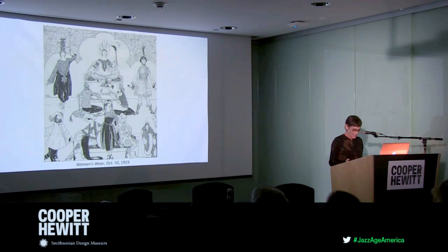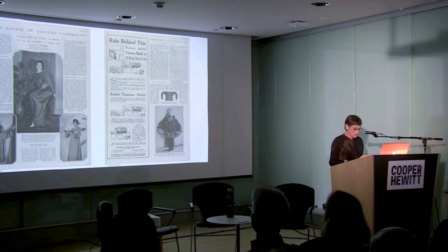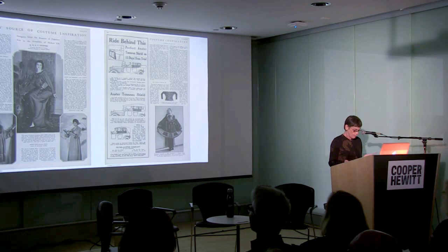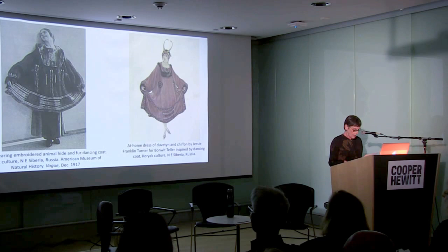Recognizing Turner's talents in textiles and fashion, Crawford chose her to be the featured designer for the campaign. He published a picture of one of the first garments that she made for this initiative in the December 1917 issue of Vogue. So that's the actual spread in Vogue. The garment was a luxurious, free-flowing, at-home gown of soft silk rose duvetyne and blue chiffon with wool embroidery, and that is on your right.